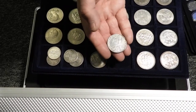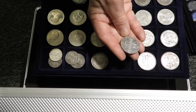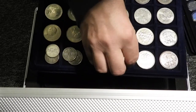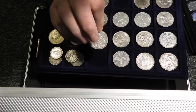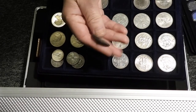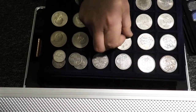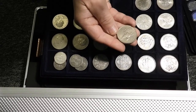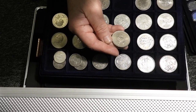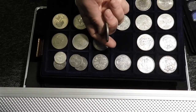Victoria. Doesn't say what it is. 1887, just the date on it. That one looks the same. Victoria. Same again, just the date, 1887. Elizabeth, 5 shillings, that one. Yeah, it's quite thick writing on the edge.